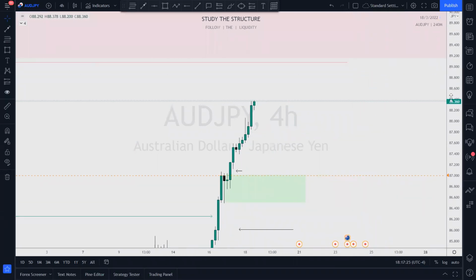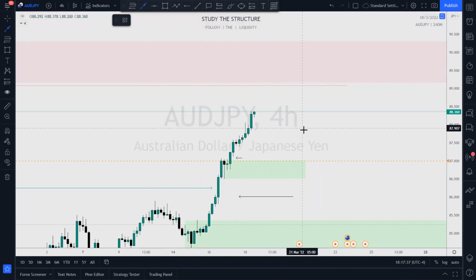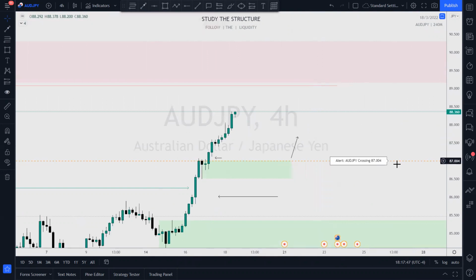So if price decides to pull back, I'll be waiting here. I just picked an arrow. I'll be waiting here to go higher, right? I'll put a little arrow over here to remind me.